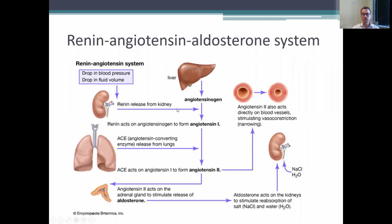So renin is an enzyme, right, that converts angiotensinogen to angiotensin 1. Angiotensin 1 then gets converted to angiotensin 2 through the converting enzyme in the lungs. Angiotensin 2 both directly constricts blood vessels as well as leads to aldosterone release. And aldosterone leads to sodium retention in the kidney, volume increase in the body, and higher blood pressure. So just as in the prior slide, defects or exuberance of any aspect of the system can lead to a pathologically high blood pressure.